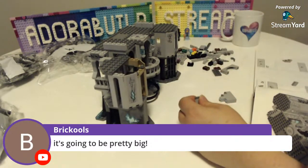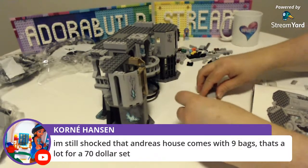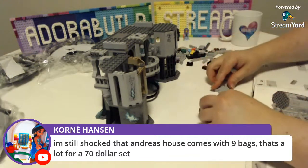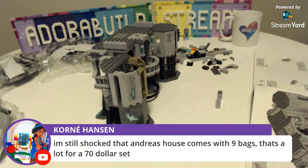Yeah, Andrea's house comes with 9 bags. That's a lot for a $70 set. Yeah, I think here in Australia, on the official Lego store, Andrea's house is 120. So I'm hoping that when Kmart gets it, it will be more like 100.